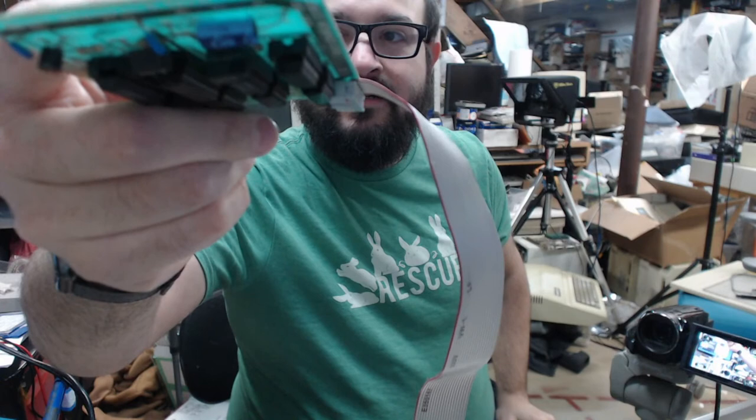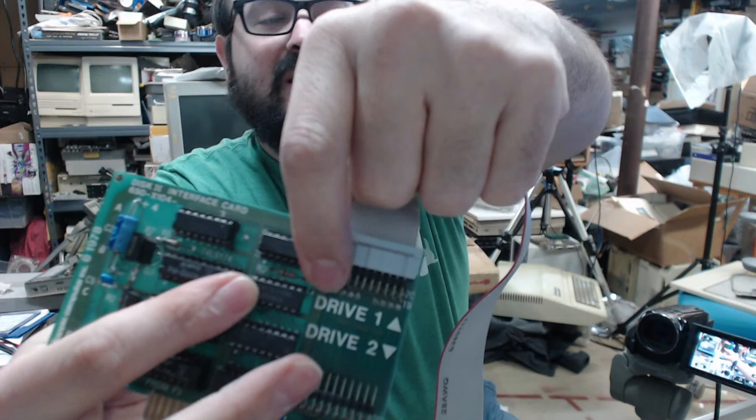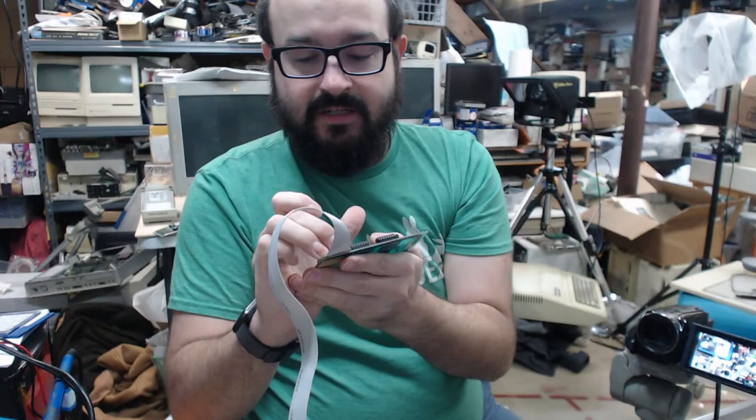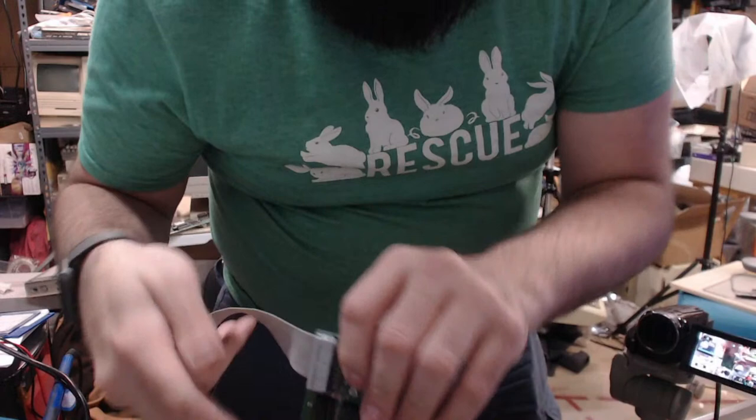The red line. Yeah, the ribbon is touching the PCB. So pin one is signified by the red line, and pins two and one are marked on the PCB there. All right, cool. Now, I don't know if this works. I really don't, but we'll find out. Now you said slot six, is that correct, Mike? Okay, so have it plugged in into slot six.